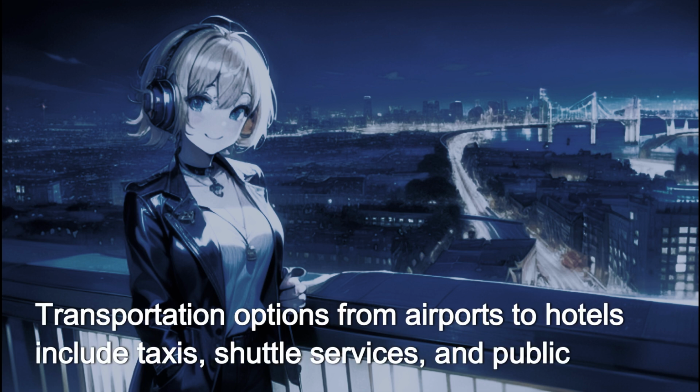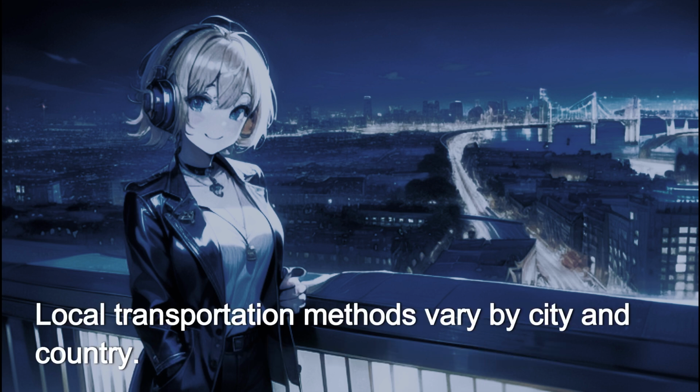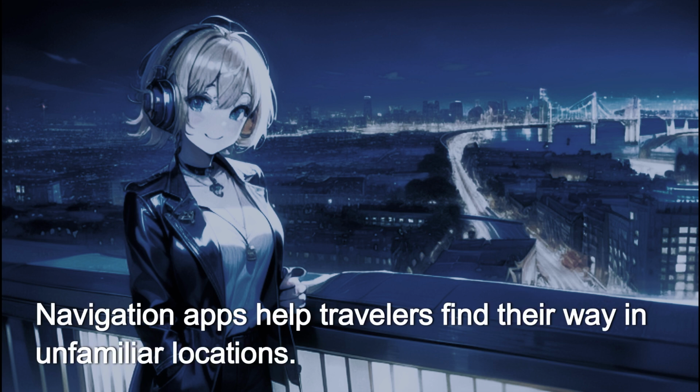Transportation options from airports to hotels include taxis, shuttle services, and public transportation. Local transportation methods vary by city and country. Navigation apps help travelers find their way in unfamiliar locations.